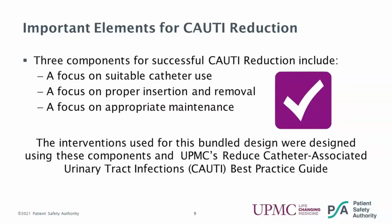The first is to focus on suitable catheter use. You really have to make sure your nurses understand why they are using the catheter and that the reasons they are using them are appropriate and that they haven't changed. This is one of the really important things to focus on, because inappropriate use can unnecessarily drive up these CAUTI rates. The second is to focus on proper insertion and removal. This seems like common sense, but a lot of times it's simple things like using proper aseptic technique that can sometimes lead to issues with the catheter-associated infections. The final focus was to maintain appropriate maintenance of the indwelling urinary catheter, because ultimately the maintenance really can help to prevent infections as well.